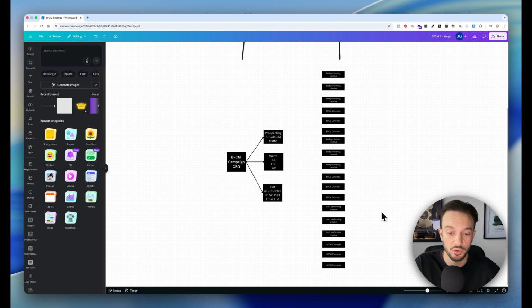Now, Andromeda or Meta has come out and said that it needs to be 70% different in order for Meta to see it as a different ad ID or identity ID, I think they call it nowadays. That is true. I'm still sticking to my guns and I'm still doing it in this way because I'm 90% certain that this is going to work anyway. So this is kind of how I'm going to do things.